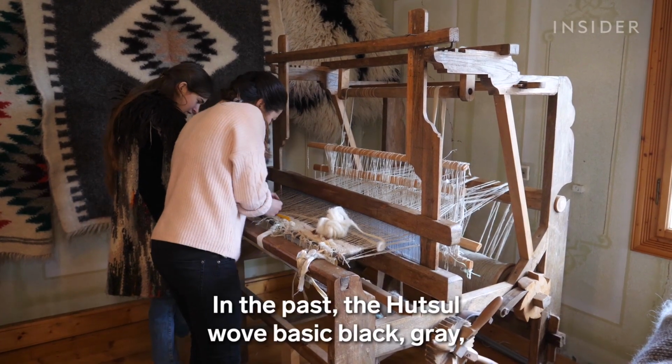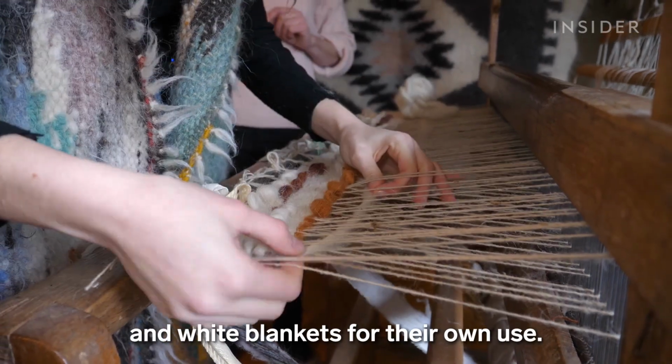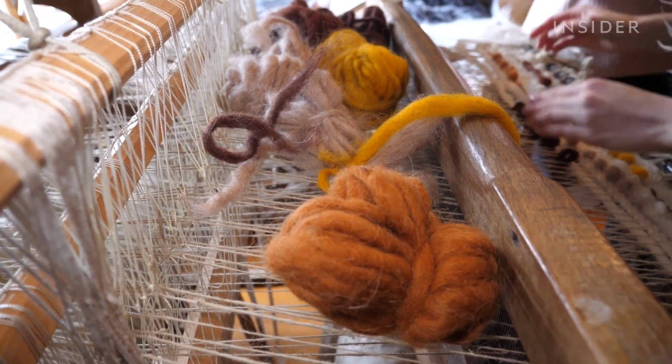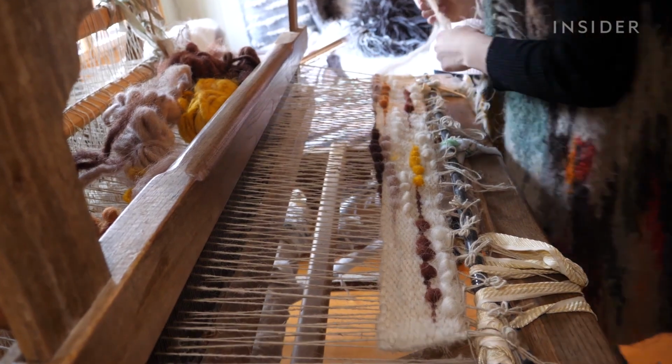In the past, the Hutsul wove basic black, gray, and white blankets for their own use. But in the 1920s, artist Paraska Karol Shkribliak introduced more colors to the designs and passed the craft to others in the village and to Natalia's grandmother.